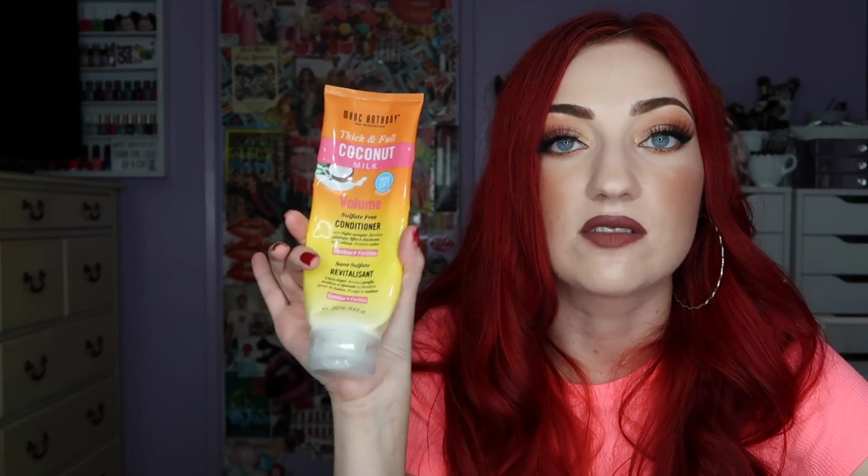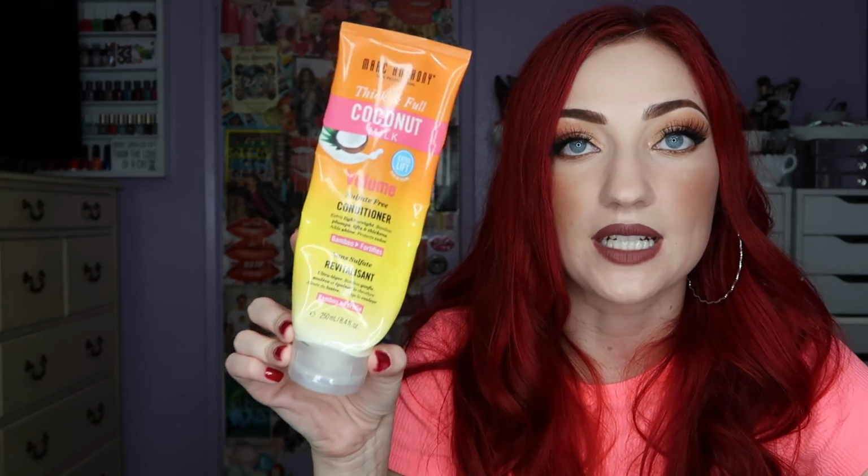So I use up a lot more conditioner, I feel, than shampoo. So this is from Marc Anthony, and I talked about this a long time ago. I used to be nuts about this Marc Anthony hair care line, and I still like it, but I feel like the Ren Pure just really does it for me. Coconut milk volumizing sulfate-free conditioner, ultra lightweight, and yeah, this is like the big jumbo size, so I just use this as a deep conditioner on the side, and I liked it.